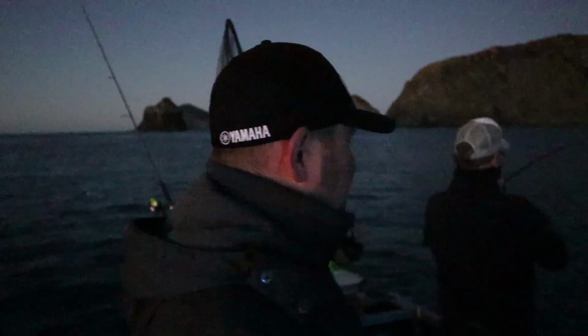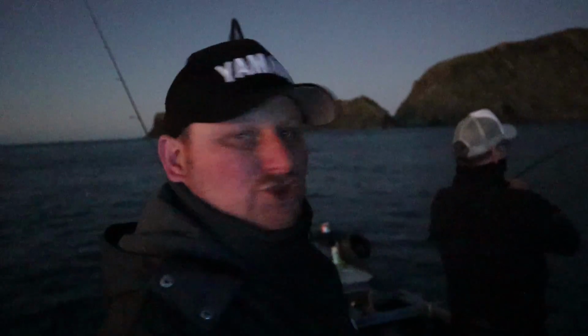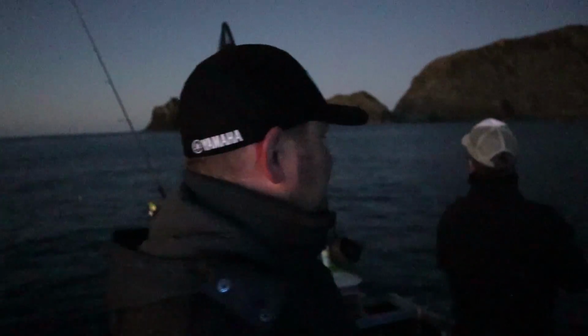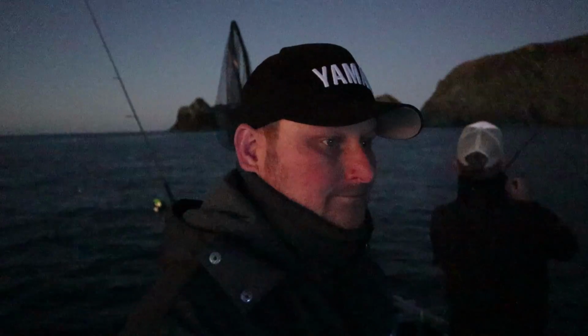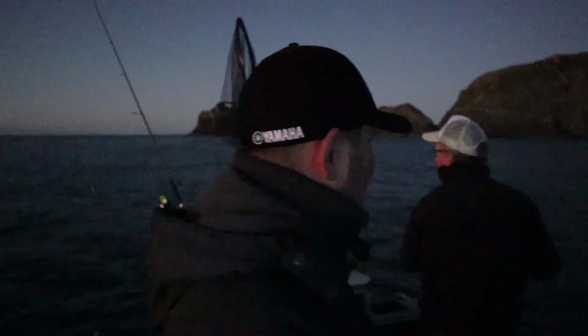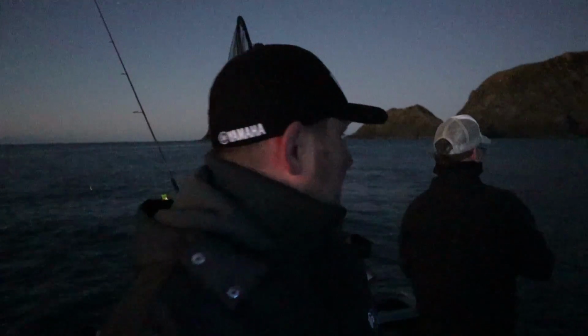Is it actually a good fish? Well, it's hard to tell. I cranked up the drag because I felt like it doesn't make any line, but I'm just basically dragging it in. That's not a bad fish. Oh, dropped it. You lost it? It was a big one too, eh?